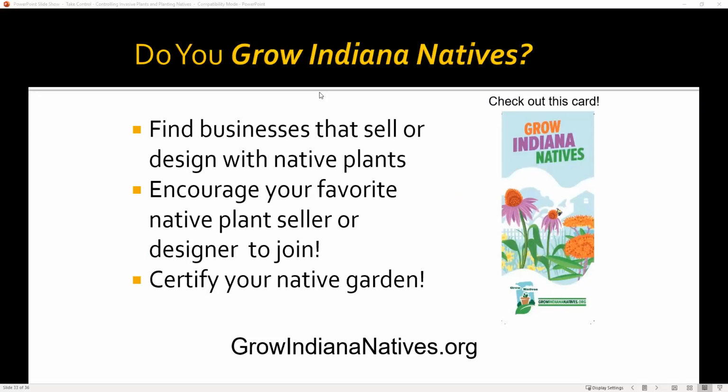And we added just a few years ago another part that if you grow native in your yard, you can certify your native garden. And you can do that again at growindiananatives.org. Last week, we certified a garden. So we encourage you to do that. It's free, and it's a good way just to show your support for native plants.